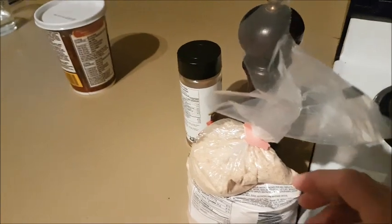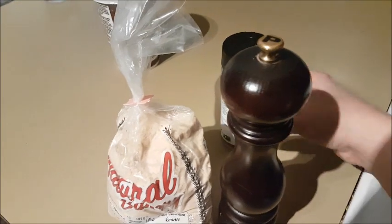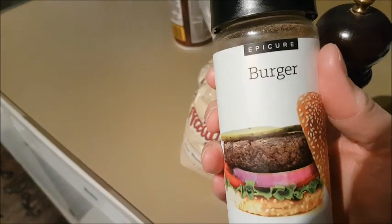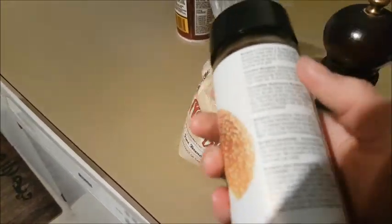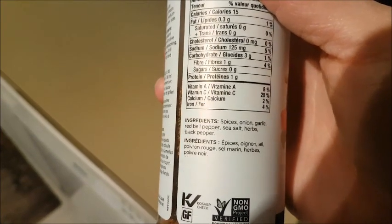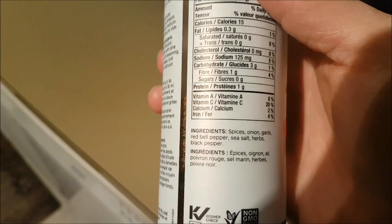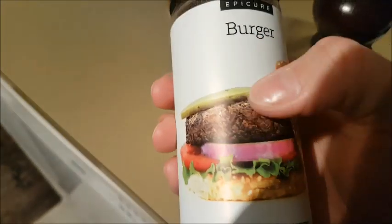So wait for that. Tonight we're going to have homemade burgers. Well, I guess they are handmade. But this is our breadcrumbs, pepper, and this is the special ingredient, Epicure's Burger Seasoning. Oh, it's so good. Has a hint of dill in there too. It's so delicious. This stuff is awesome. I used to sell this stuff, so good. It's like everything you need. I wonder what. Burgers, chicken burgers, portobello mushroom. Ingredients. Oh, they don't tell us. Just spices: onion, garlic, red bell peppers, sea salt, herbs, and black pepper. But I know there's a hint of dill in here because it's so good.